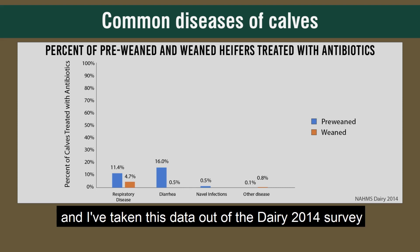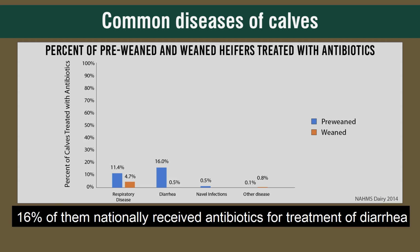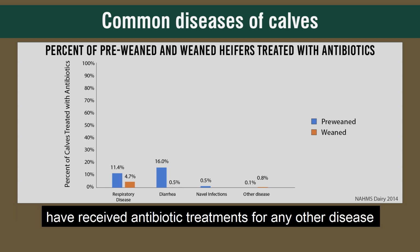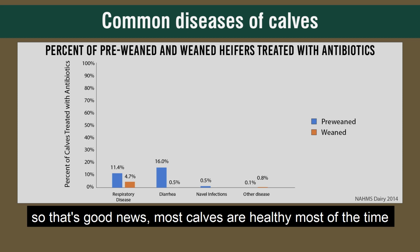And I've taken this data out of the Dairy 2014 survey and shown that among the pre-weaned calves, that high-risk group, about 16% of them nationally receive antibiotics for treatment of diarrhea, and about 11% receive antibiotics for treatment of respiratory diseases. Far less than 5% of the calves, both the pre-weaned and the weaned, have received antibiotic treatments for any other disease throughout that growing period. So that's good news. Most calves are healthy most of the time.